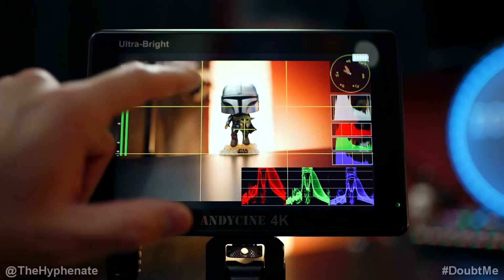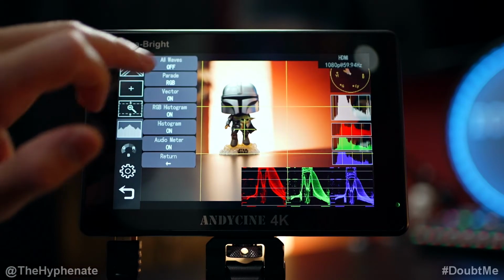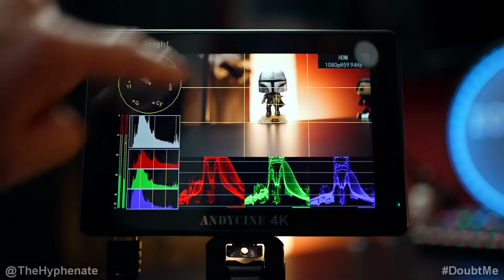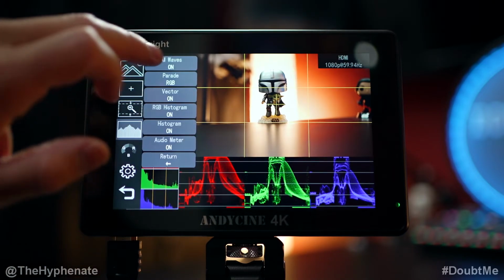But again, if you want everything without being in front of the shot, then you would go to all waves and put that on. And then now the full screen of the actual camera is here with nothing intruding or going over it. Now we're going to turn all that off for now.